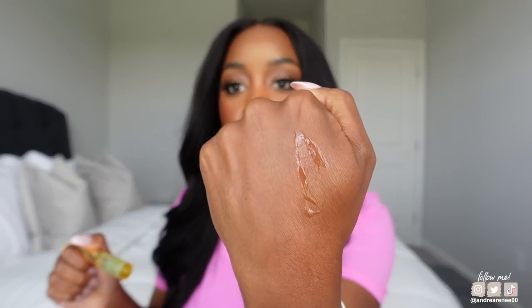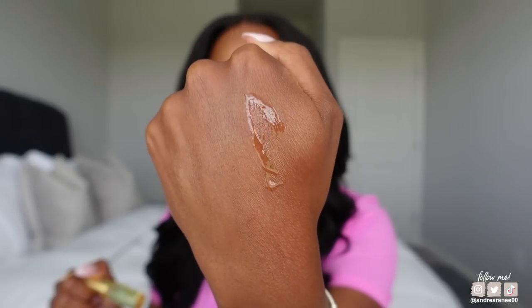And then this one right here from COOLA, this one is very, I don't want to say watery on the lips, but it's very, very, very thin. So here's a swatch of it right there. Just so y'all can kind of see the swatch, because I already have stuff on my lips. Well, let me just put it on the lips too. I'll just wipe this off while we're here, might as well.